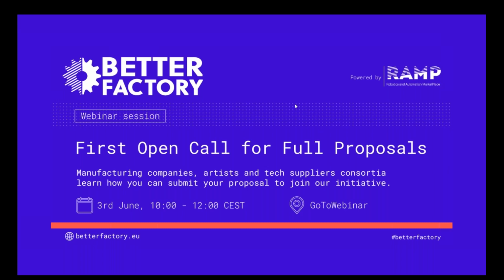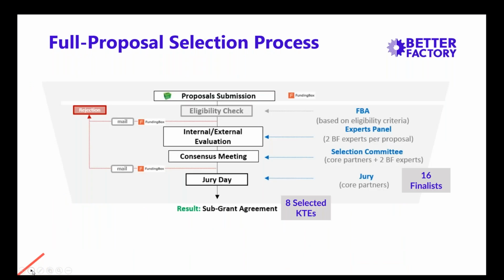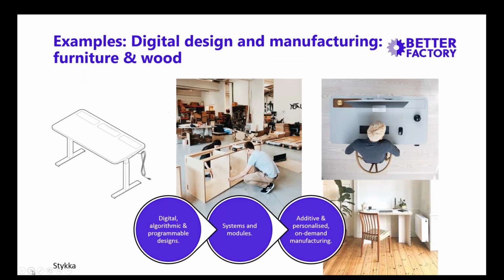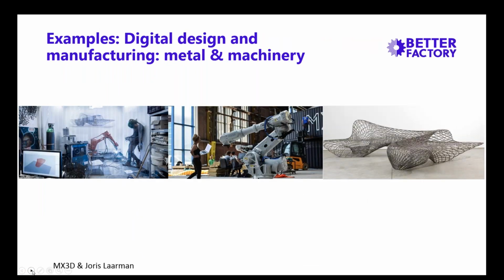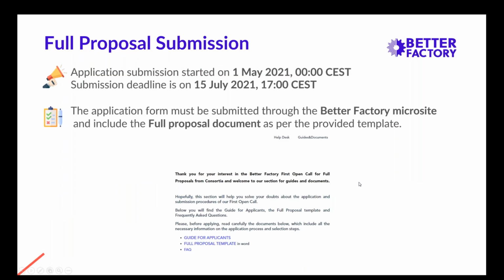Okay, so Katrinelli, yes, as I mentioned in the presentation, you can find the template of the full proposal on the website of the call, of the open call. You have the template in Word format, so you can work together with the other members of the consortium in order to elaborate the full proposal. You will find it on the microsite in the sections guides and documents. You have the full proposal template. You can download it and start working on it.